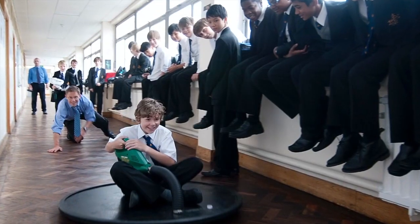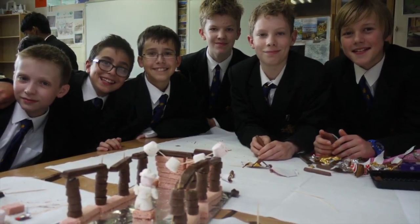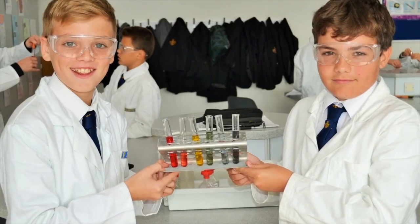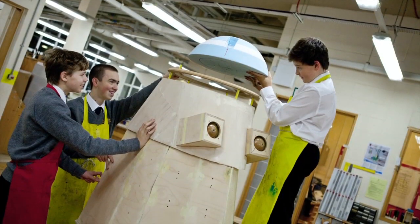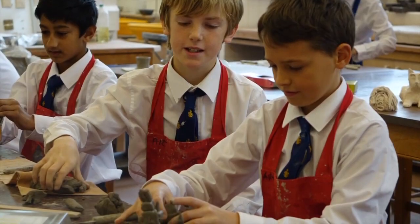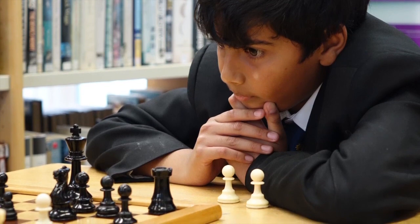It might be exploring your favourite subjects. Every academic department has a club or society attached. And it's so important to give bright boys and girls every opportunity to pursue their intellectual interest outside the classroom. Whether it's building Daleks, or creative writing, or pottery, or chess, or fencing, there is something to suit everybody.